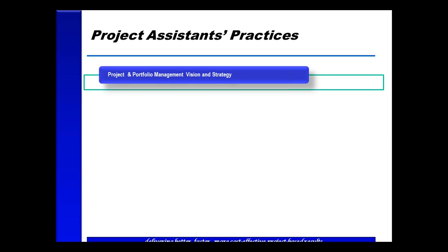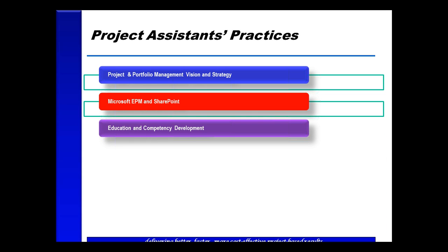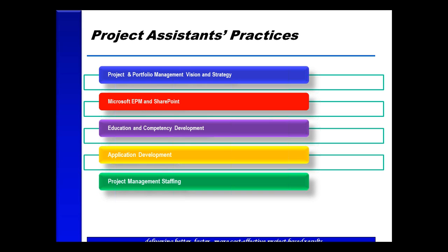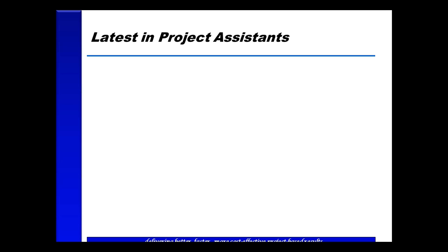So we've got practices. We have the vision and strategy offering. We have the EPM and SharePoint offering for the solution base, the technology base, the training to change the people, the customizations of the applications around these solutions, the staffing to leave the people behind to support the solutions, and then ultimately, and we'll talk about this in one of our future webinars coming up, this whole idea of Microsoft in the cloud. Right? So we are an online solution partner for Microsoft in the cloud.